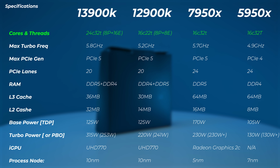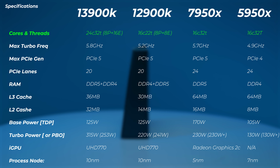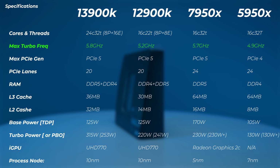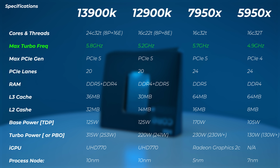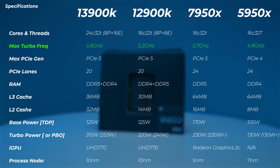The 7950X has 16 performance cores and 32 threads, but the efficiency cores on the 12th gen and 13th gen, just so you know, have 1 thread per core, while the usual cores that AMD has, the performance cores, have 2 threads per core. That's why we have 32 threads, and the same with the 5950X. In terms of the clock speeds, the max turbo frequency the 13900K can reach is 5.8 gigahertz. The 12900K is 5.2 gigahertz, so we've gained about 0.6 gigahertz. The 7950X is just shy of 100 megahertz lower at 5.7 gigahertz, compared to the 5950X, which is 4.9 gigahertz.